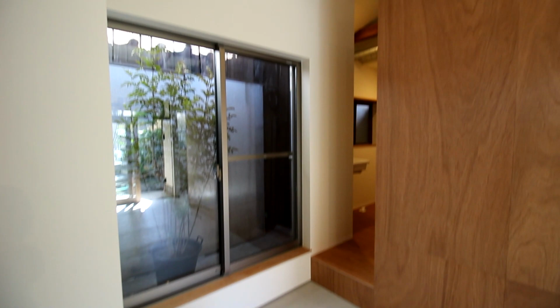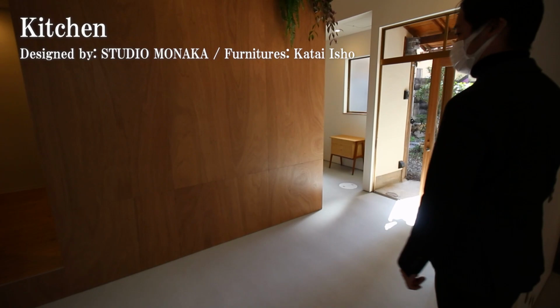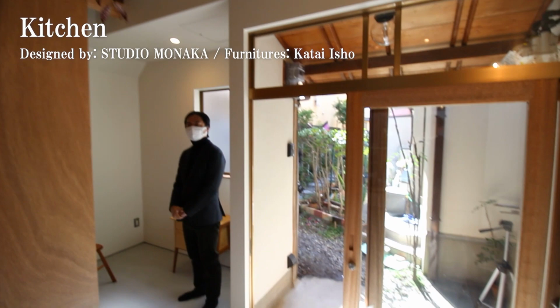And then I'm going to be showing you the kitchen area as well as the washrooms. The kitchen is over there, by the way. Okay, so we're going to see the kitchen right now. And I really like these decorations on the top, and I'm pretty sure these beams are from before, so it really matches the overall tone of this house.